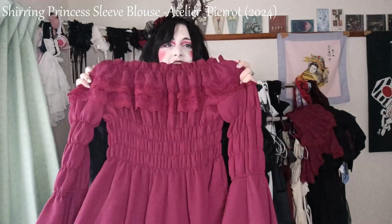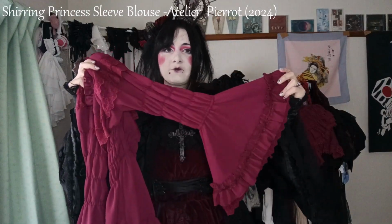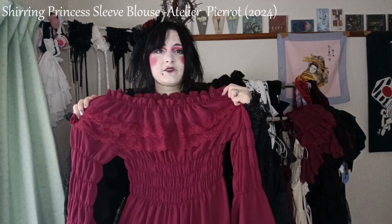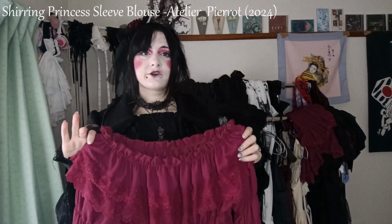It's just that I'm kind of clumsy, so I'm afraid of wearing princess sleeves. But I got the wine one because I really like a wine blouse with black dresses. It feels very vampire really fast. So this was the first color that I really wanted and I really love it. I wore it a few times.